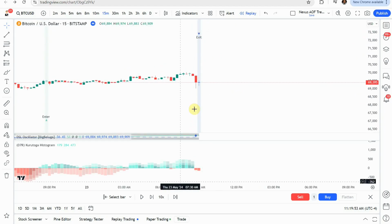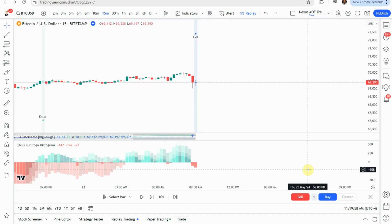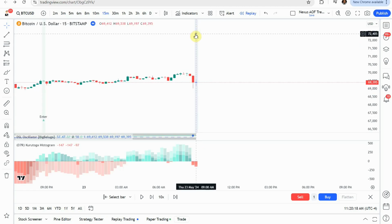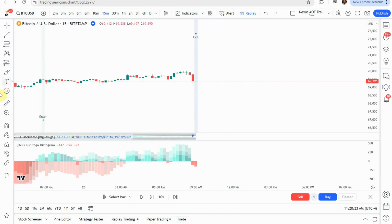And when we get that exit tag, we're then going to look down to the Scoreboard histogram, and we want that to have the red bar like this right here. And again, if we hover over this bar and look at these numbers right above my mouse, you can see that all three of those numbers are indeed red, showing us that that is a solid red bar there, along with the exit tag from the DSL indicator, DSL oscillator, and that will be the signal to then enter into a short.